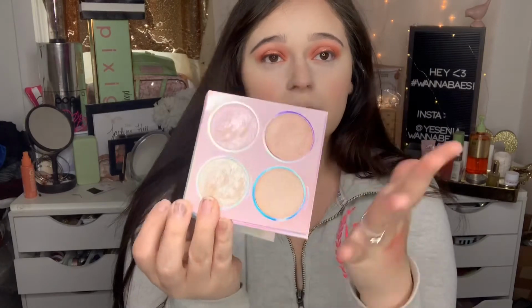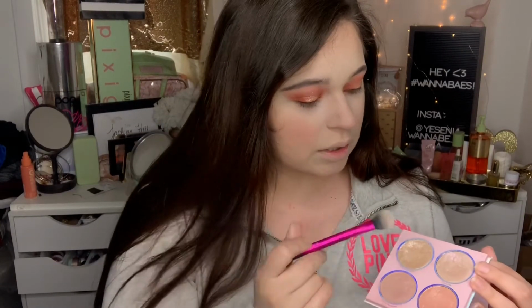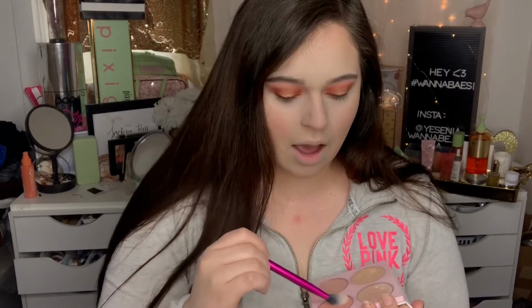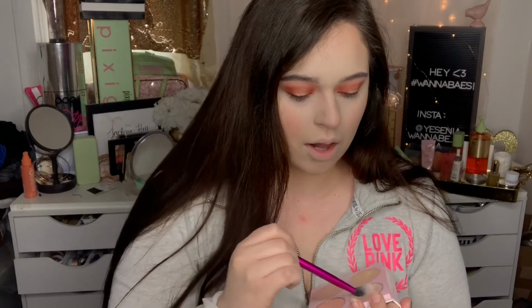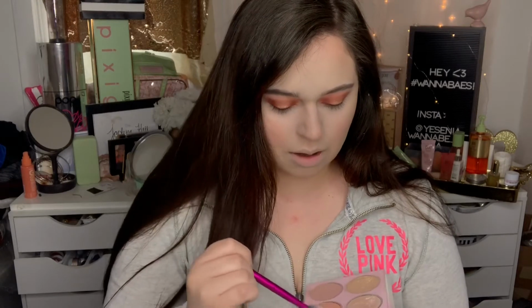I do own a lot of the ColourPop Super Shock shadows. This is very convenient because it's all right here. So I'm going to use a Real Techniques setting brush, I think this is called. Yeah, this is called a setting brush, but it is dual fiber, so I like using this for cream highlights like this. So I'm going to go ahead and take this shade mixed in with this shade. It's very on the pink side for these, so I'm just going to pat into here. Actually, let's just mix all of them.